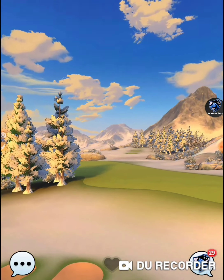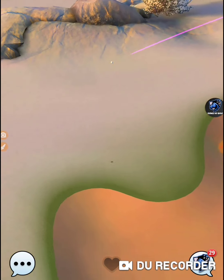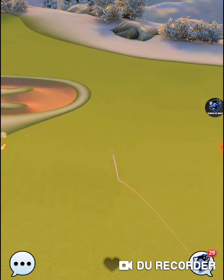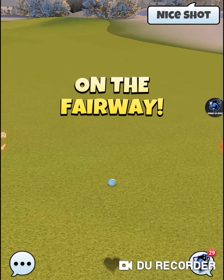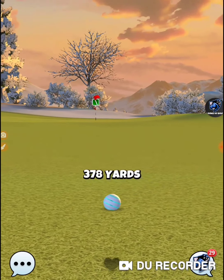Let's see if it takes a flat bounce right here. Nice hop. Excellent. Fantastic. Nice shot. Beautiful. That is perfect.